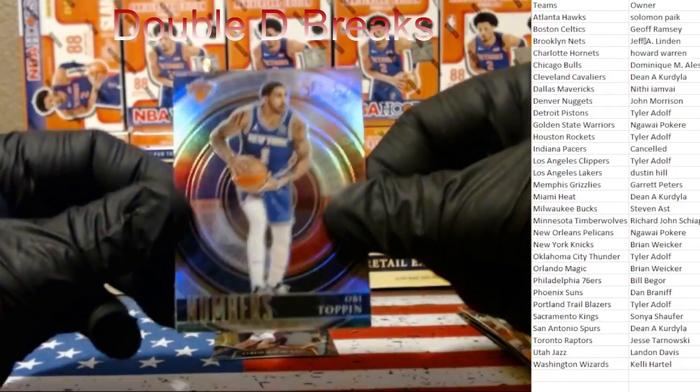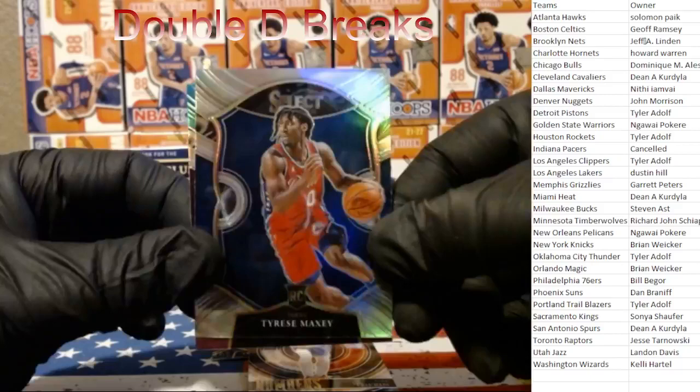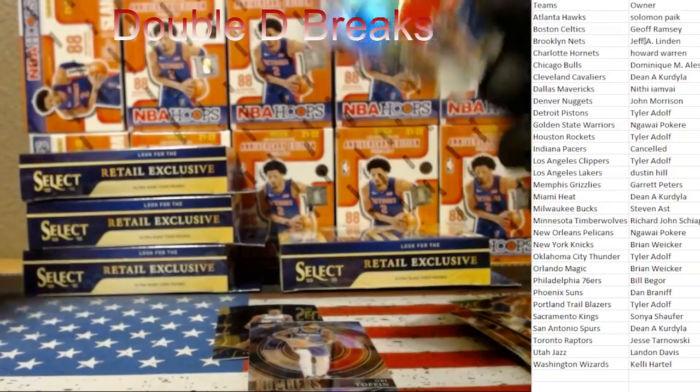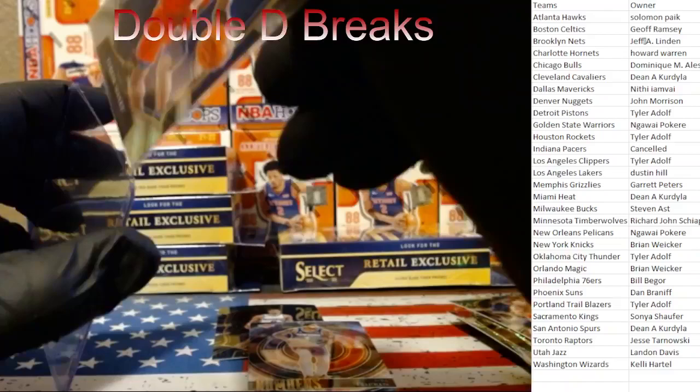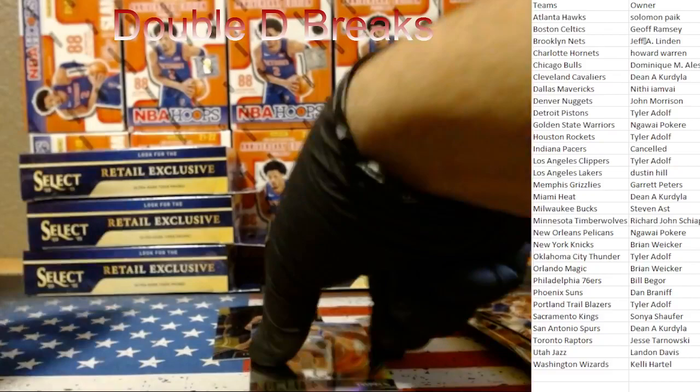Numbers select. Why couldn't that have been a silver base card? There we go. Wasn't somebody asking about a maxi silver? Wasn't that you, Tyler? He wanted a maxi silver and he got a maxi silver. Behind that, a Colin Sexton. There we go. Silver, Tyrese Maxey. What's this? Concourse? Concourse. Nice one for Bill. Nice card, Bill.